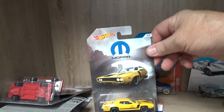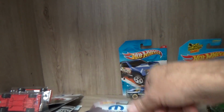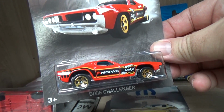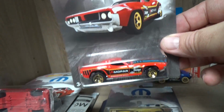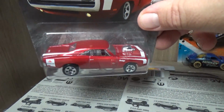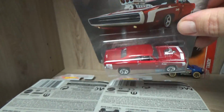Let's take a quick look at the others in the Mopar series. You'll have to read the bottom of the package, okay? Because I can't move the car and see. I know this one, Dixie Challenger. I got a couple of this one because this one hasn't exactly seen that many releases. 70 Dodge Challenger RT. This one was in Fast and Furious, you know. So I went ahead and picked it up.